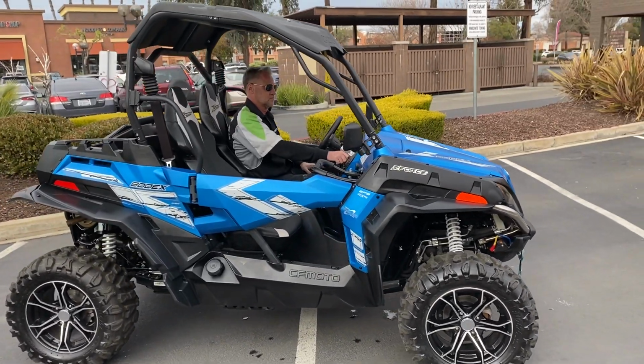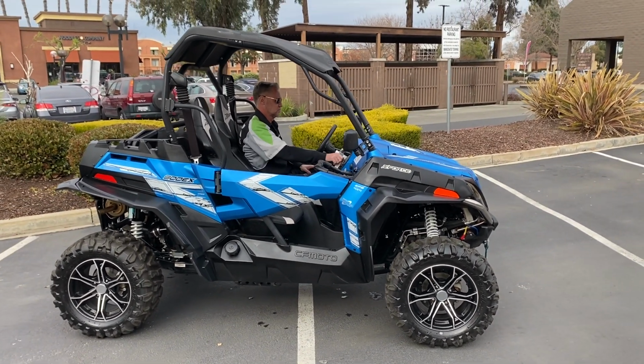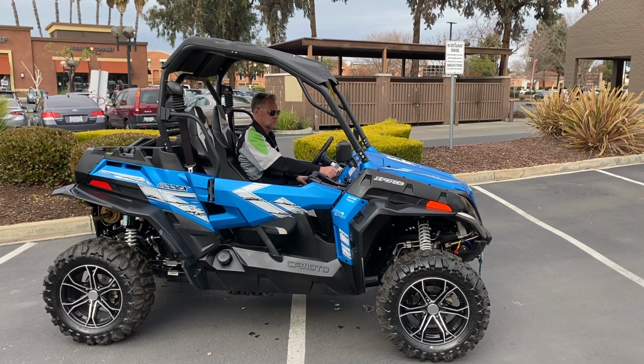We have financing, we have extended warranties. Check us out on the web, www.contracostaps.com, or at any given time we have 30 to 40 beautiful clean used bikes in stock.